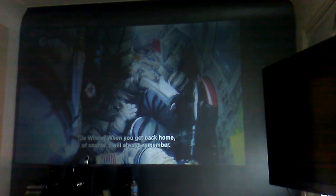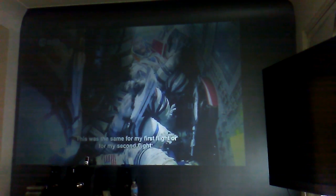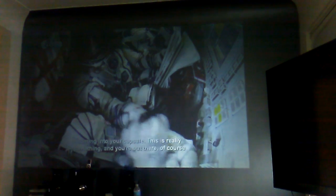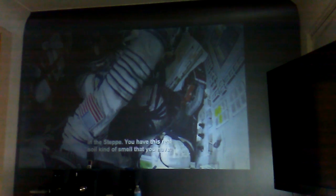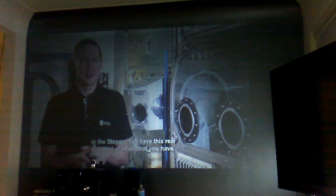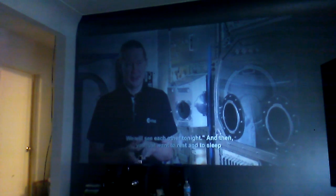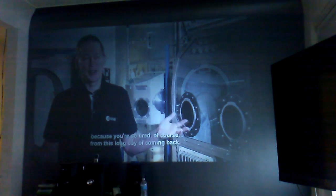When you get back home, of course, I will always remember this was the same for my first flight or for my second flight. The moment they open up the hatch and you feel this fresh, cold air coming into your capsule, this is really something. And you're out there, of course, in the steppe, you have this real soil kind of smell. It's really feeling fantastic. Then they get you out of the capsule, and the first thing, of course, that you want to do is to contact your family, your friends, say, I'm all right, everything is great, we will see each other tonight. And then you just want to rest and to sleep, because you're so tired, of course, from this long day of coming back.